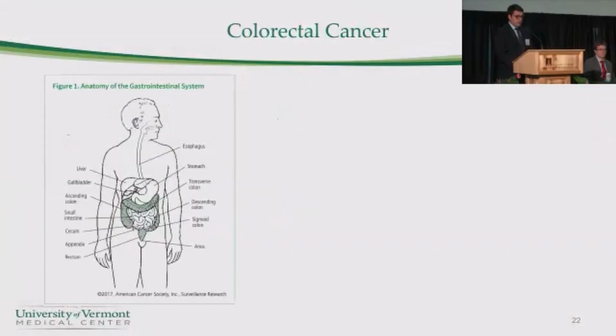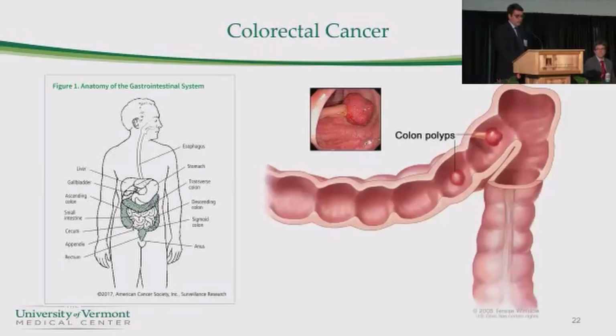So first off, this is a diagram depicting what the colon and the rectum are. As you can see, highlighted in green, it's the end of your GI tract. Everyone's lunch is probably somewhere in their stomach or small intestine here in the middle, slowly working its way around to the colon. And then the rectum is the last piece before your GI tract ends.